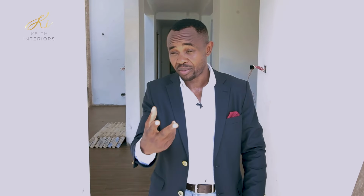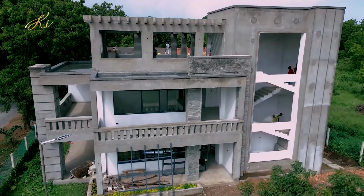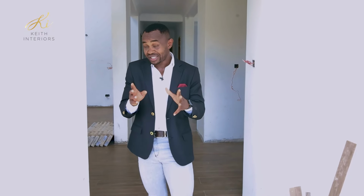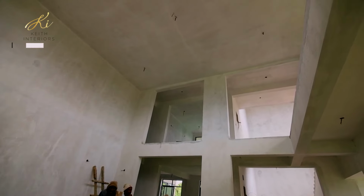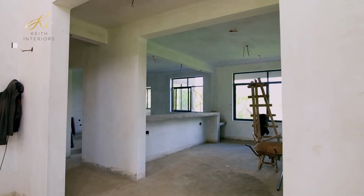Today I'm in Mombasa. I just want to take you through how far we have come on this particular project. You remember, I think 3-4 months down the line we had started this project. We are almost approaching the end of it. We have a month or two to go. We have done most of the things. The remaining parts are just touch-ups, electrical lights, and a bit of sanitary fittings.